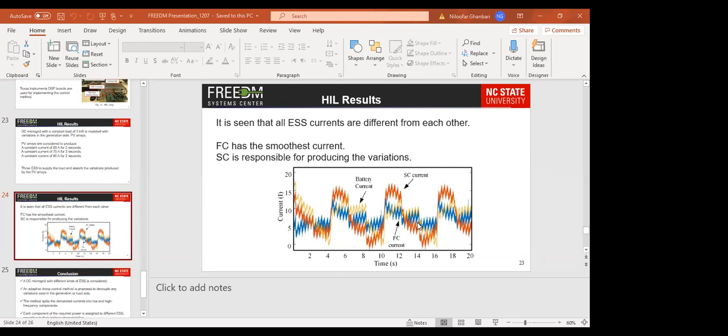Nilu, I think it'd be good if you repeated the question before you answer. One of the last ones here is, are you considering the state of charge of the battery and the supercapacitor when controlling them in the HIL simulations?